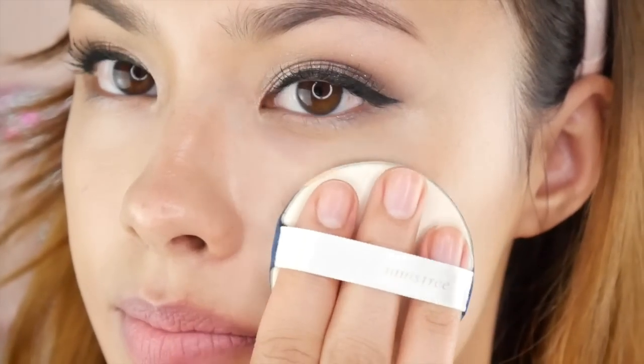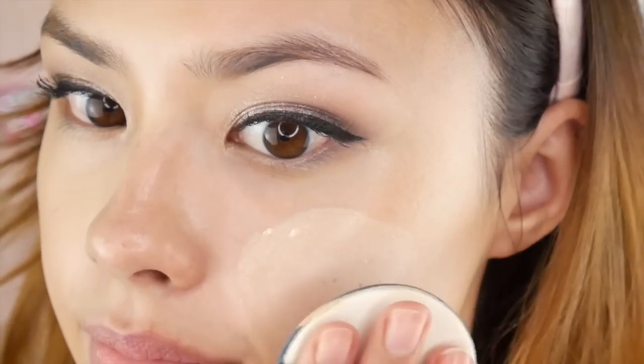Now this is kind of a runner-up, and I know I'm doing my top 5 favorite cushions, but I thought I'd throw this in here for you guys who have oily skin. I actually really do like the Innisfree Longwear cushion. I also have a full review of this. Again, I wear it in shade 23, and it's basically a lot of the same things, although this is the matte version, or more the semi-matte version.